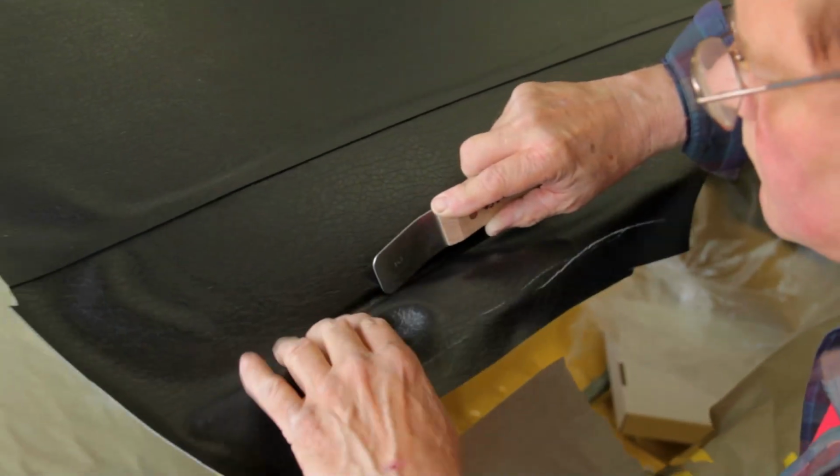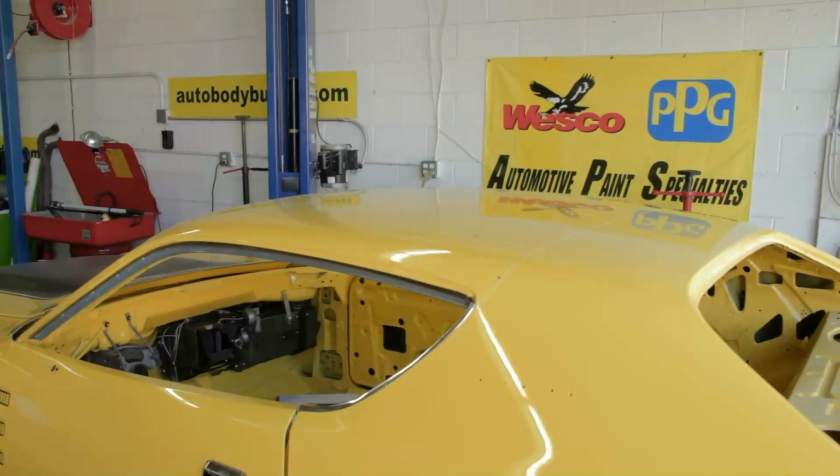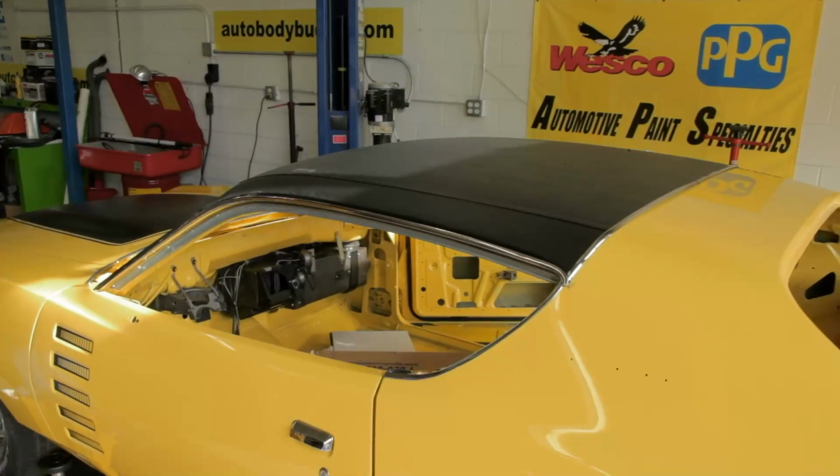And I think the truth of the matter is he was doing these vinyl tops when there were vinyl tops on cars. Right. Where a lot of these shops, the kids that are working in them today don't even know what vinyl tops are. Right.